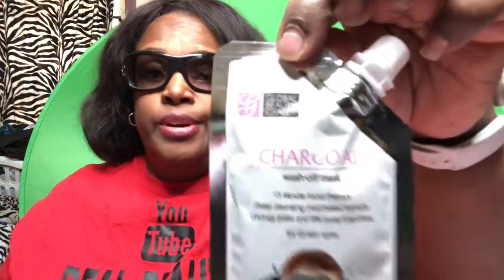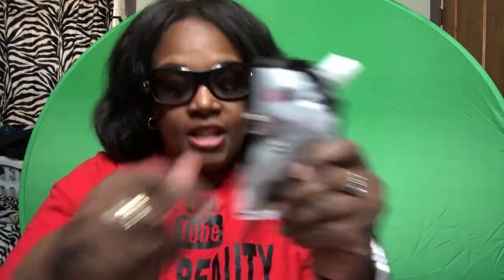It's the charcoal wash-off mask, 15-minute facial therapy. Okay. Would I have ran out and bought this? No, I don't know nothing about this stuff. I don't put just everything on my face. But I would try it because it came in a full-size, nice sample delivered right to my door.